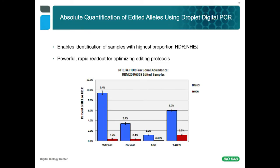With absolute quantification of HDR and NHEJ edited alleles, the Conklin Lab is evaluating what editing strategies work best for the loci they study. So this graph shows pilot data using this assay, illustrating NHEJ and HDR fractional abundance by ddPCR in HEK293T cells, edited at the RBM20 locus using different editing tools. So here we are able to sensitively detect edited alleles, and furthermore, this method lends itself to evaluation of strategies that yield more HDR than NHEJ. So this assay thus provides a powerful readout for optimizing editing protocols.